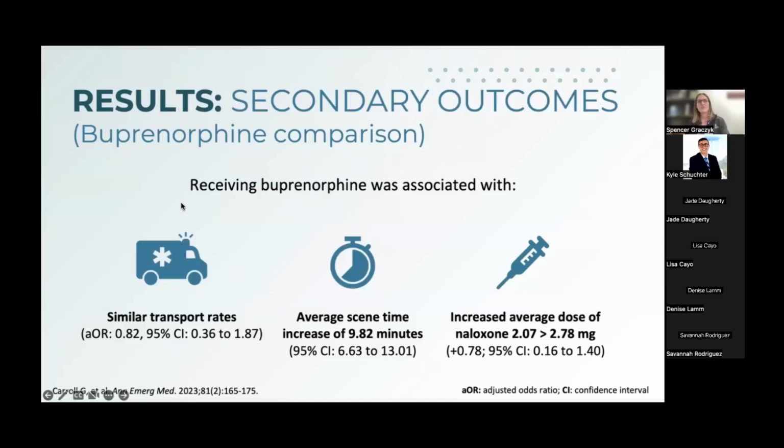And for secondary outcomes, for those patients who received buprenorphine, they actually had similar transportation rates to the hospital, as opposed to those patients in the last group, as we mentioned, in the ambulances that were equipped with buprenorphine, who had lower rates of transport to the hospital. In this group, they had similar rates. They were on the scene much longer, up to 10 minutes longer, and they also had more naloxone administered compared to those patients who did not receive buprenorphine in those ambulances.